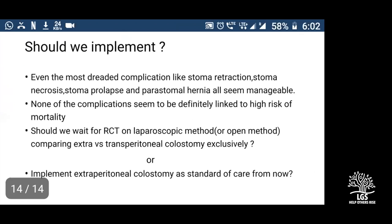Even the most dreaded complications like stoma retraction, stoma necrosis, and stoma prolapse and peristomal hernia all seem manageable. None of the complications seem to be definitely linked to a high risk of mortality. The main question is, should we wait for the RCT, laparoscopic or open method, comparing extraperitoneal versus transperitoneal colostomy exclusively, or should we implement extraperitoneal colostomy as the standard of care from now?